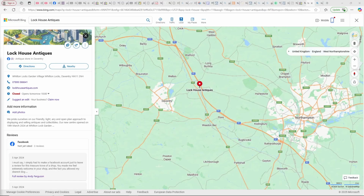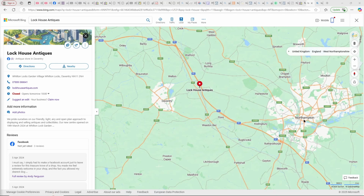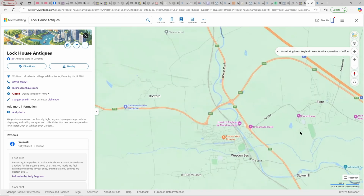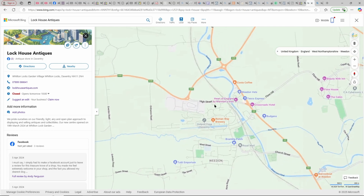So here we are, looking at the map. This is the beautiful Northampton, and this is the road I took. You've seen me, there's 4 places that I filmed in Weedon. Weedon's not a big place, and there's several. You know, there's Helios, Vintage Antiques, Antiquarium, and Vintique, all just within this little area here.